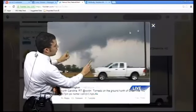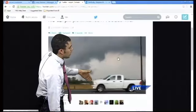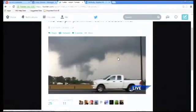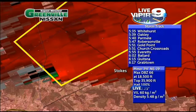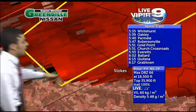North of Greenville. You need to be in a safe place right now. There is your tornado on the ground right now. That is north of Greenville. I'm going to get a little bit more confirmation where that exactly is. If you're in Stokes, you need to be in your safe place. Exactly. Stokes, Parmalee, Robertsonville, be in a safe place immediately, because this is going to be pushing up there here in the next couple of minutes. Now, granted, this is some fairly rural land out here, but we know there are population centers all over the place.